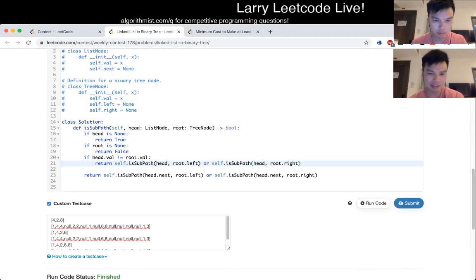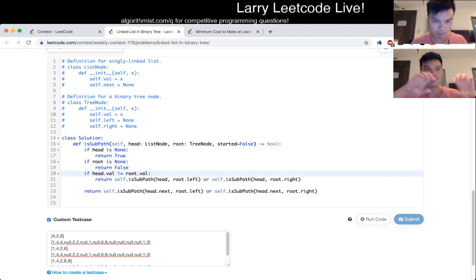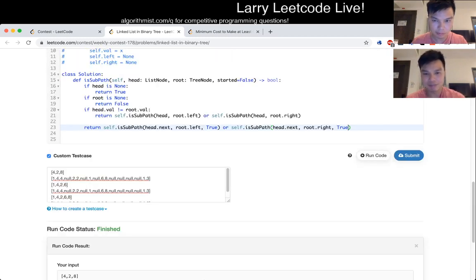But otherwise, I was like, is this enough? I didn't think this was enough, because the way that I did this, I don't keep track of whether you started. Once you match a node, you would have to keep matching, right? So it's not what they call a subsequence, where you could skip over nodes to keep matching. If that were the case, then this code is good enough. But because it's not, I have to add an extra dimension, whether the linked list comparison has started.